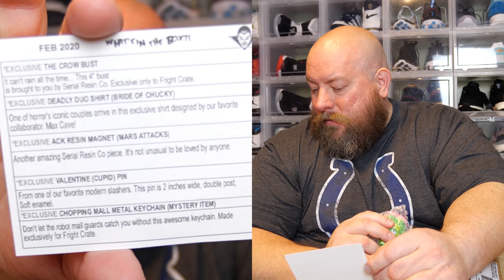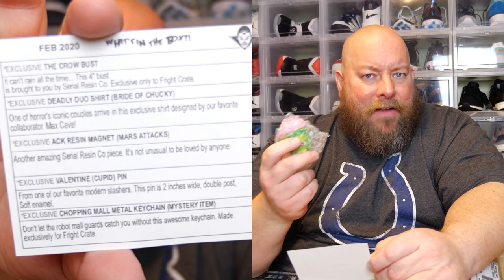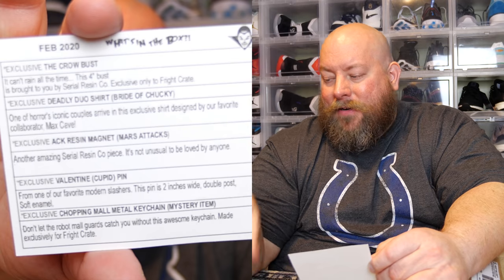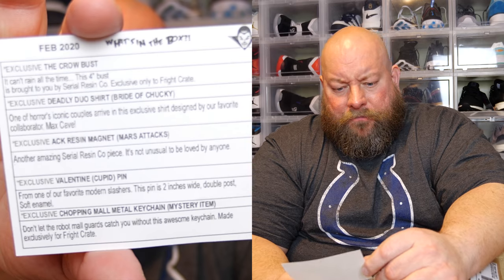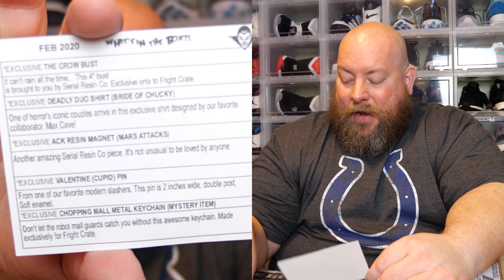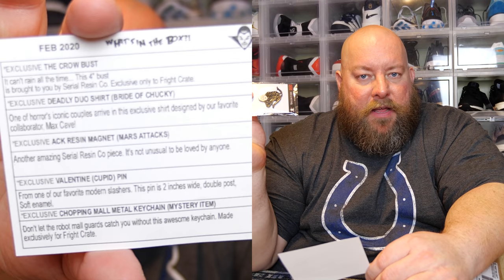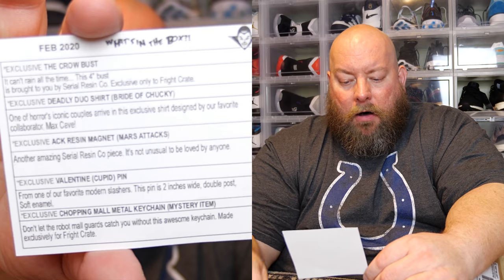I think I actually got most of the franchises correct this time. Sometimes I can't figure out franchises, but I knew that was Mars Attacks, Bride of Chucky, The Crow. So I did okay this time in terms of knowing the franchises. Exclusive Valentine Cupid pin. So yeah, it was just a Cupid pin. So I actually got that one right too. And then exclusive Chopping Mall metal keychain.